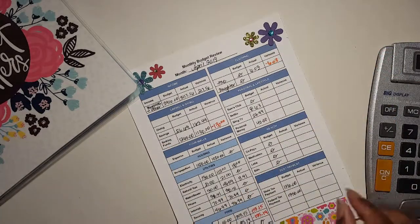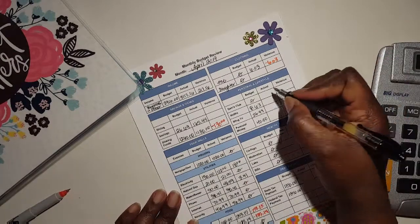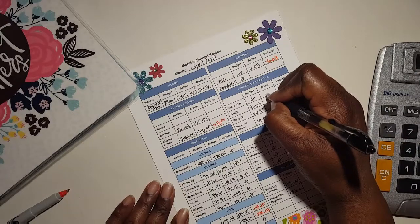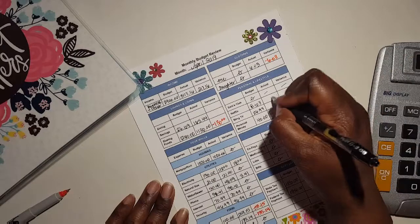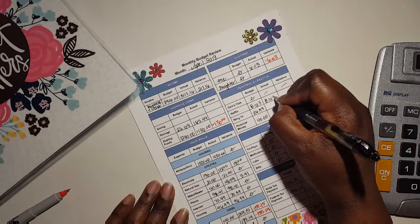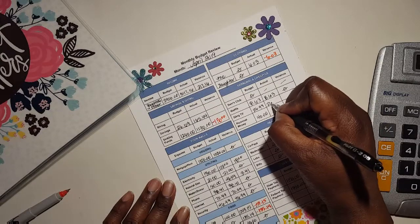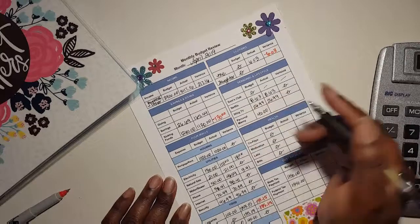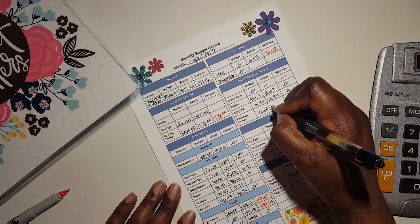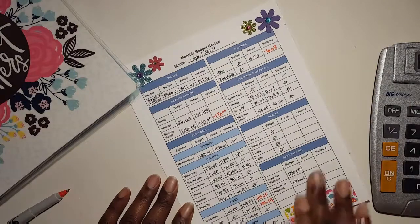And then, Sam's Club, that was paid in March. So no difference on that. Netflix was $8.63. No variance on that. Sling TV was also $26.99. No variance on that. Personal money was $40. No variance on that. And then medical.